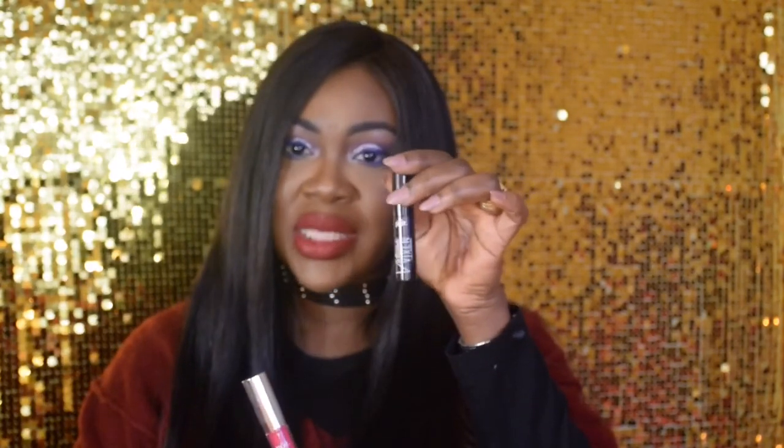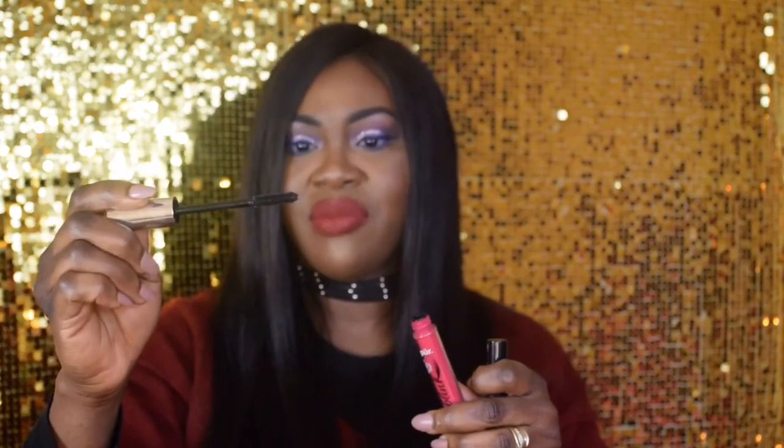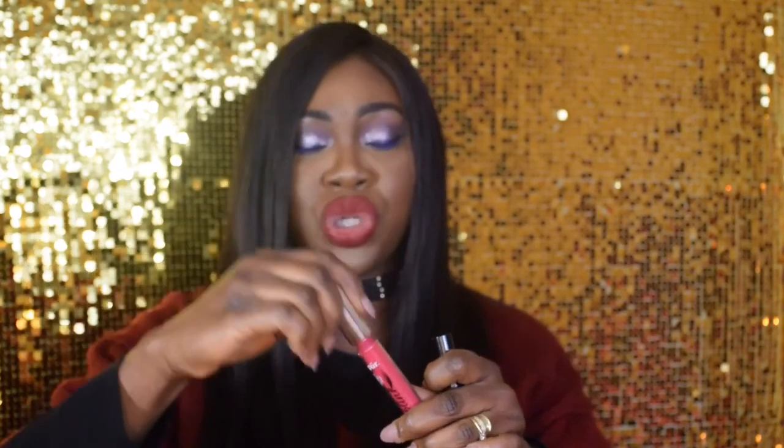For high end, these two Pure mascaras, even though the Volume Vixen one, I've got it in a small size, I'm so ready to get it in the full size. Absolutely love this mascara when I tried it. And the Pure Big Blink mascara, that's what that looks like. It's got a plastic brush, and it's very nice and thick. I showed you this in my last haul video as well.